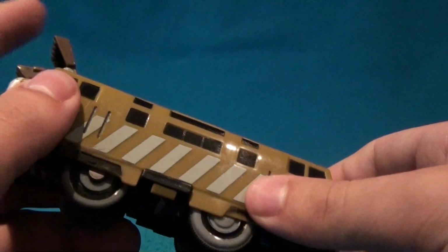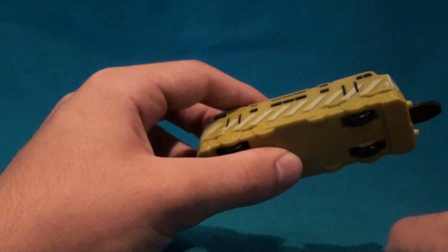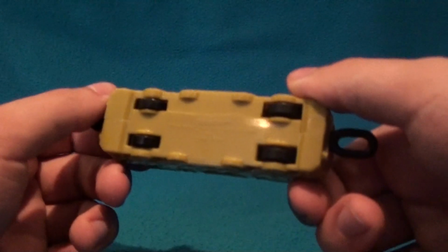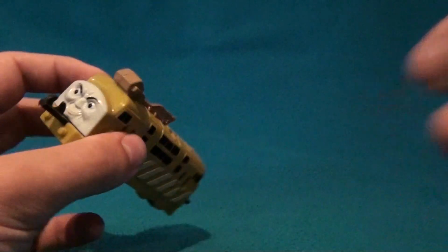And last but not least, we have one of the most weird Diesel 10 models. We've got the Subway toy, similar to Lady. It's a pullback toy, but he doesn't really work on carpet, but you can hear that he runs, and that's a Diesel 10. Interesting model, and at the sight of that, we're going to end the video there.